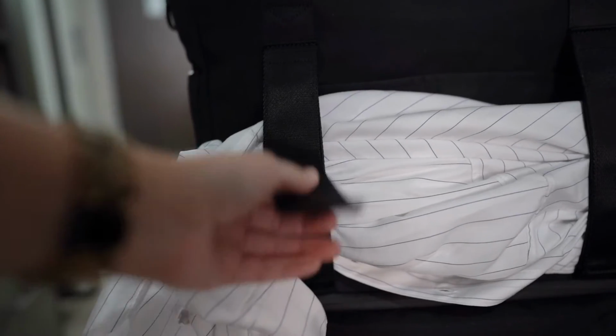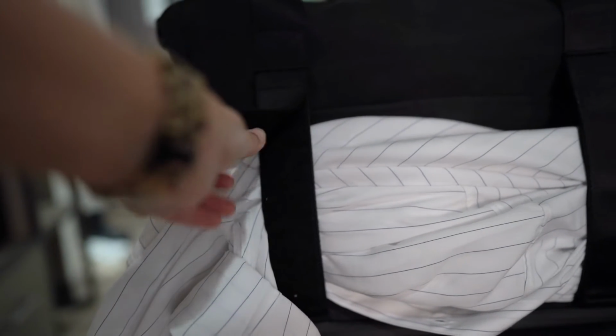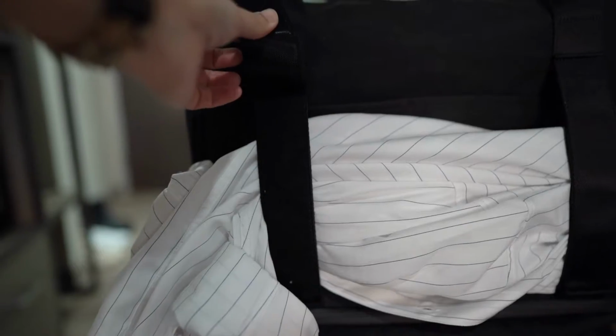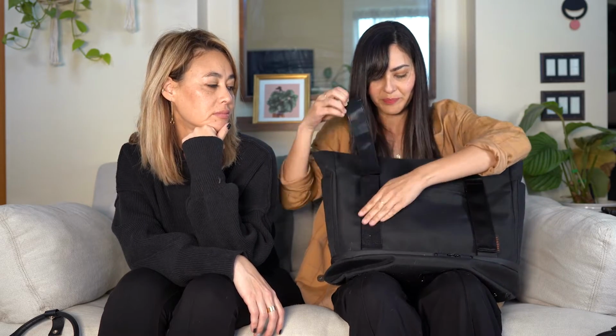I did put my coat here because there were times where I wasn't wearing it. So yeah, I really like that they thought about that if you didn't want to stick something inside your bag. Just more room if you can't fit everything inside.